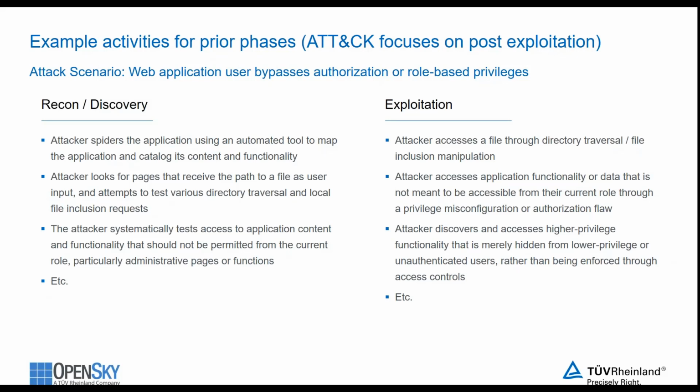And then for exploitation, a lot of times we'll see exploitation being directly related, or mapped back to some of the activities for recon and discovery. So in this case, we've got: attacker accesses a file through directory traversal or file inclusion. Attacker accesses application functionality or data that's not meant to be accessed through a privilege misconfiguration or authorization flaw. So those are the types of the level of detail that we would write these activities.